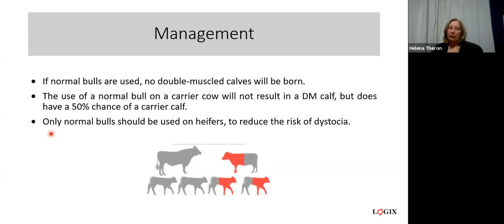So I think you must strongly consider using normal bulls on your heifers so that you reduce the risk of dystocia. Heifers are more prone to dystocia, especially if they're still very young. And the double muscling calves, even in the carriers, sometimes run the risk of being heavier due to being a carrier, and that could increase the risk of dystocia. So rather ensure that you use a normal bull on your heifers.